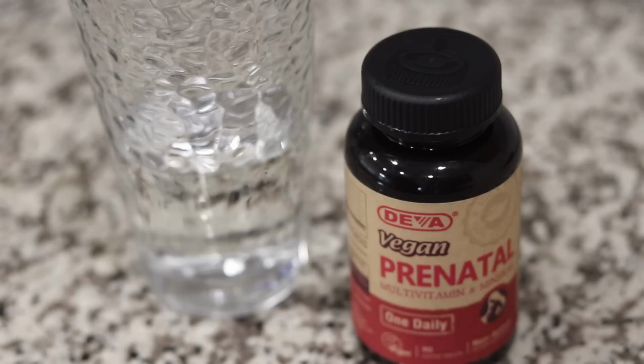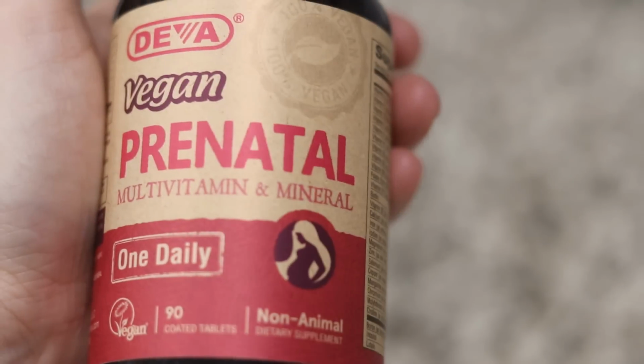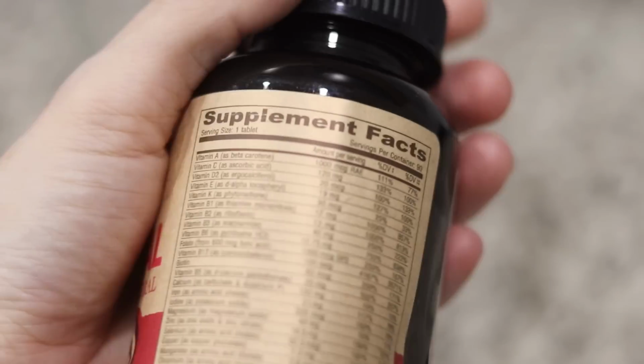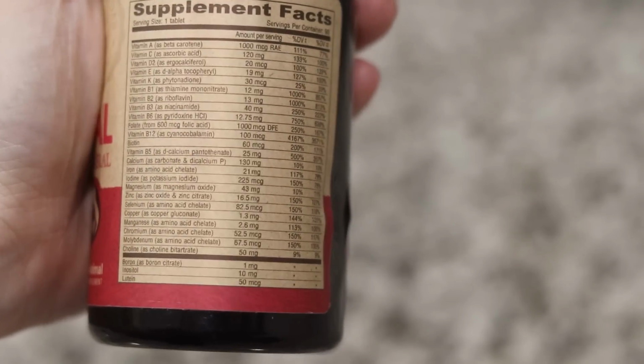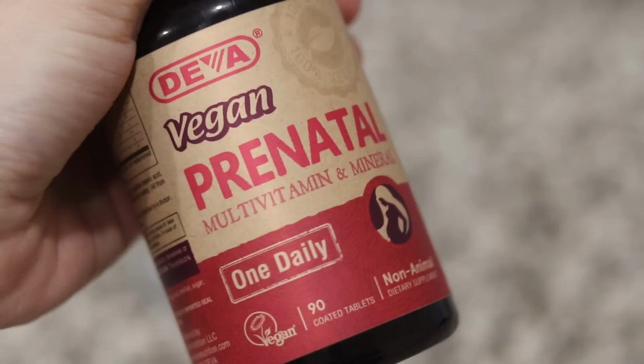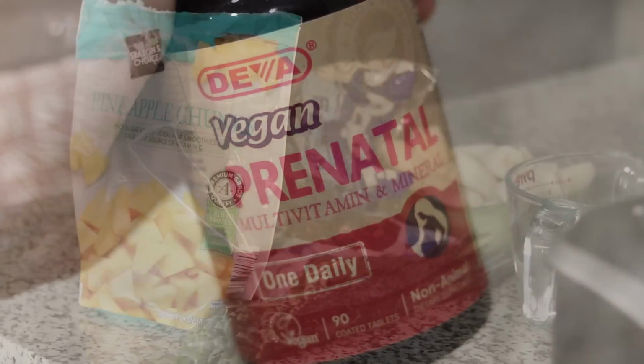And for vitamins, I am still taking my vegan prenatal. I've been taking this one throughout my pregnancy and also afterward. It's just got a ton of different vitamins. Here, I'll just show you the back of it. And I just found this one by Google searching and reading some reviews, and I've been happy with it.